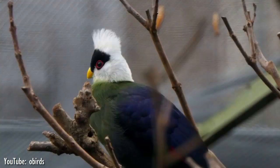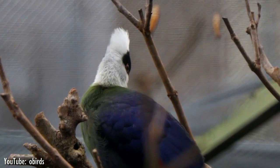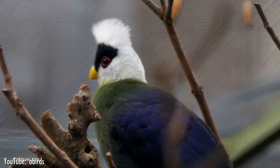This turaco typically inhabits forests alongside rivers and wooded savannas, particularly where there are tangled masses of creepers. It mostly eats berries and fruits, but also consumes flowers and invertebrates, such as snails.